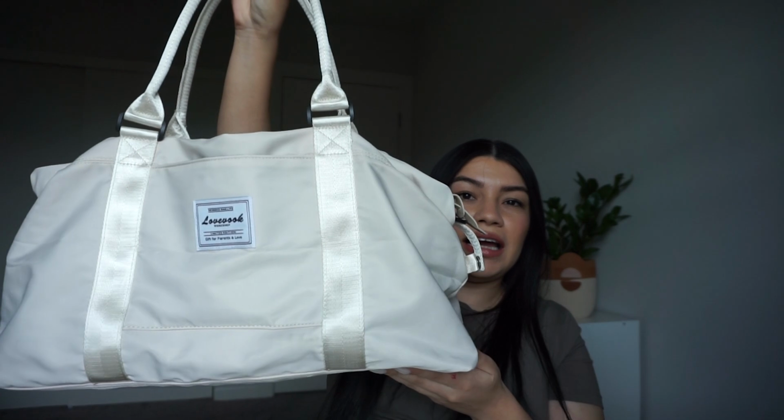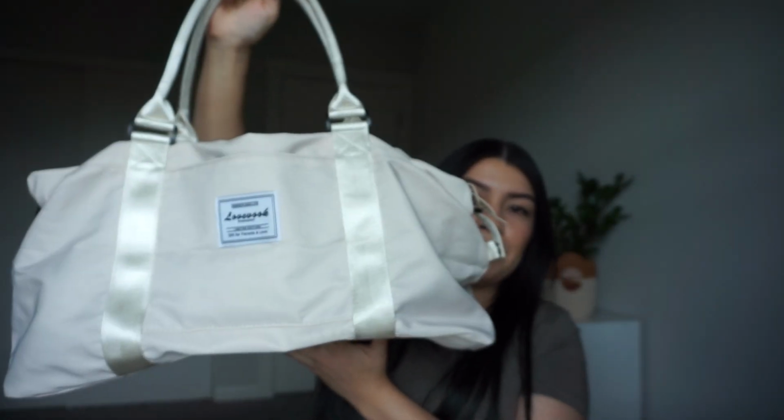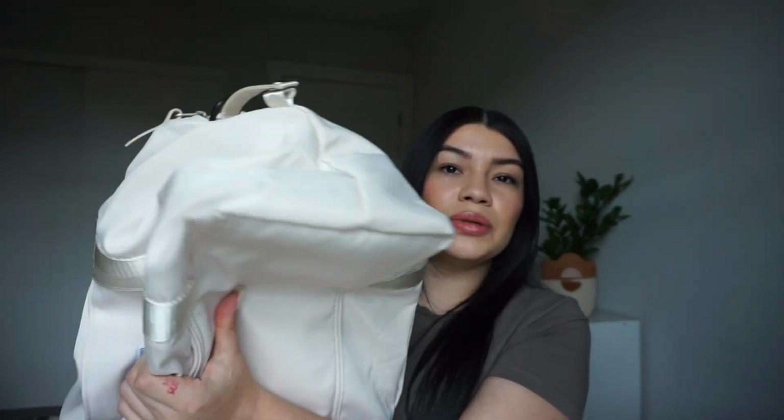I love to carry big bags for my personal item because the more I can shove in there, the less I have to take up in my luggages. So I had bought this off of Amazon last year and it's just a Love Book bag. It actually came with this cute little bag as well, and I just love how big this is, and it's also super bendy and flexible, so you can pack it however you'd like to.